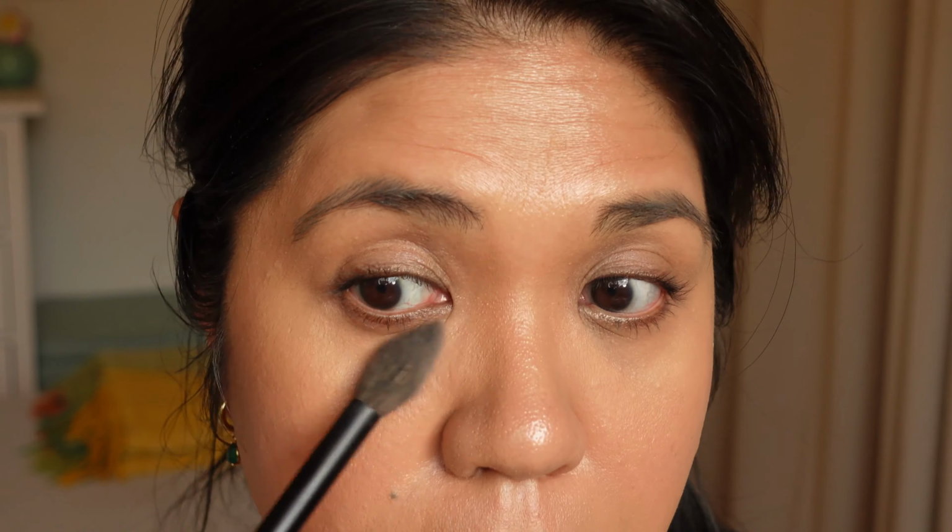Okay, with the Westman Atelier powder and then without. You don't have to powder, it's just something I do because I have oily skin. But if you have normal or dry skin, feel free to pass on this.